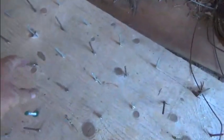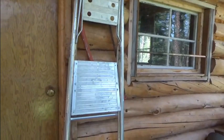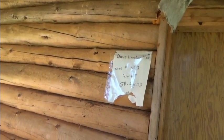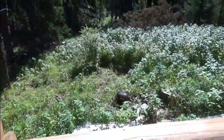Maybe they were putting it on there to try and use it for cover, because you can see they got a bunch of nails flattened right down. So obviously they did step on it somewhat. Anyways, at least they didn't get into the cabin. Tore my sign there. Just being bears.